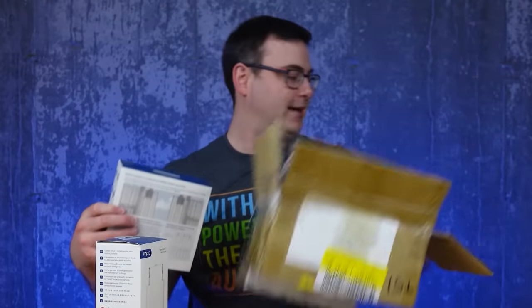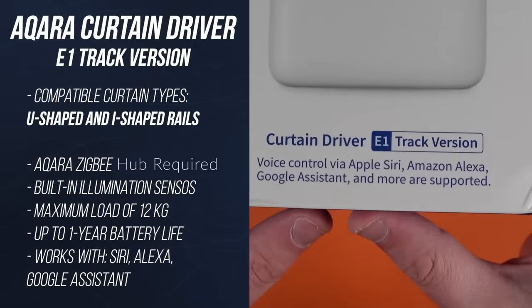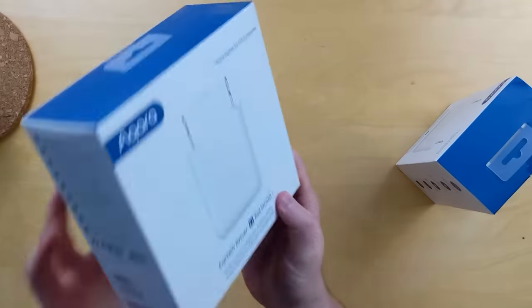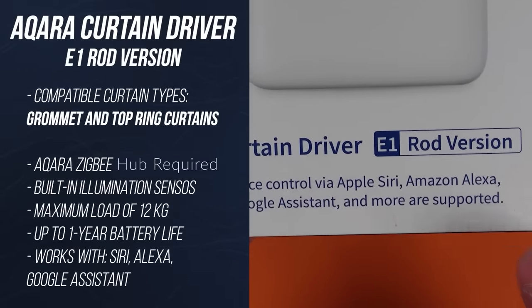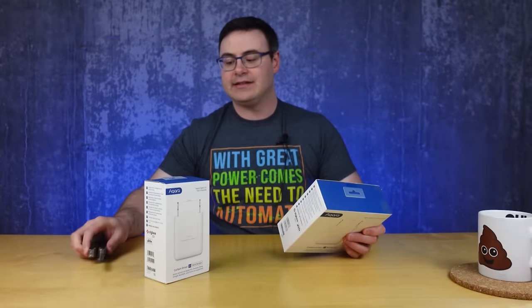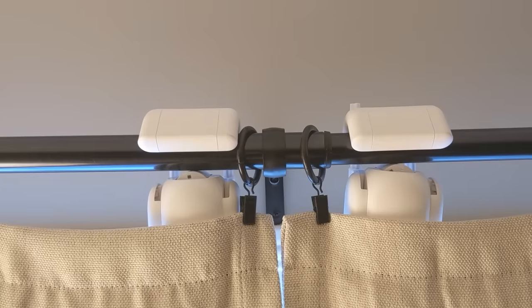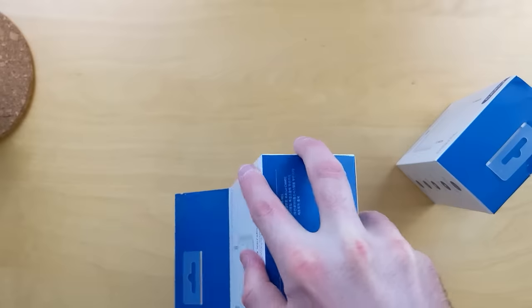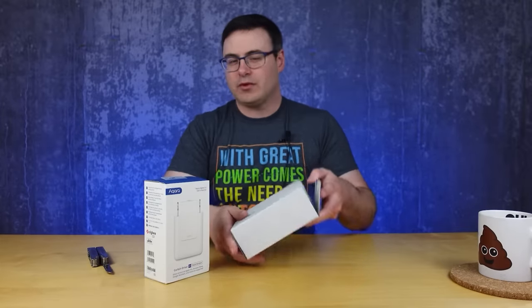Okay, what I have here is called the E1 track version of Aqara's new curtain driver. And this one over here is the curtain driver in a rod version. This is fantastic news for us, especially for those of us that maybe didn't have success with what I'll call a very similar product from SwitchBot. So I'm going to open up the rod version. I expect these will be pretty similar.